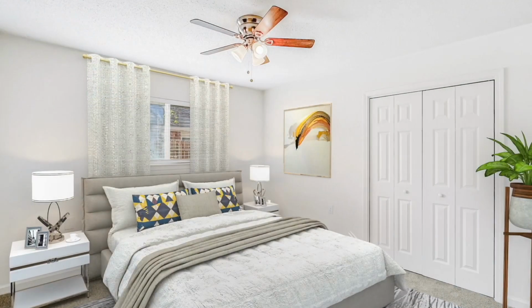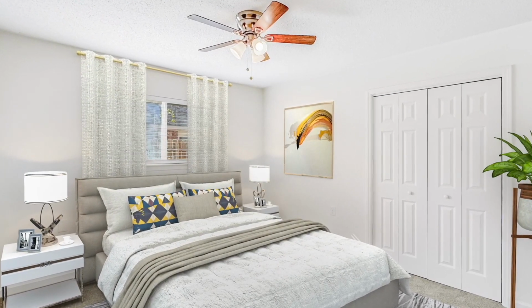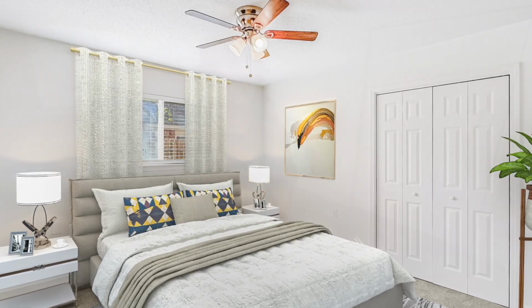And then we come to the first of the 4 bedrooms. Would you look at the space in here? This is such a great room. There's room for a king-size bed if you wanted to. All right, on to bedroom 2.